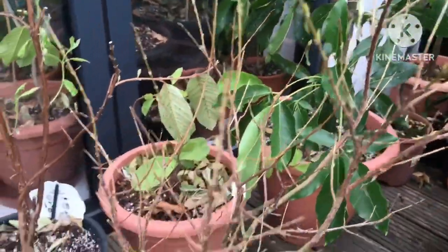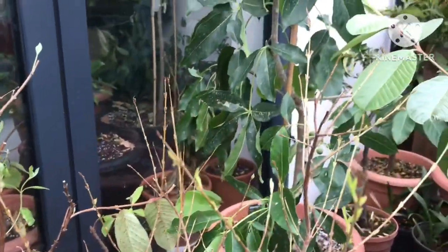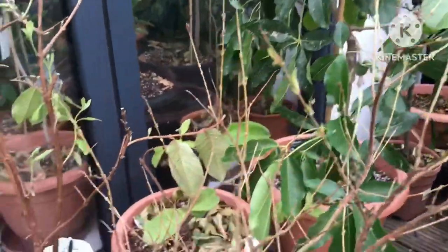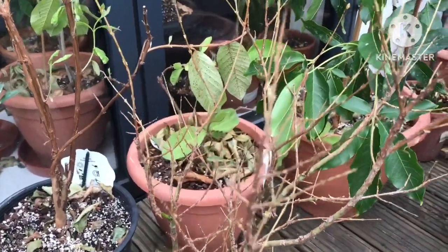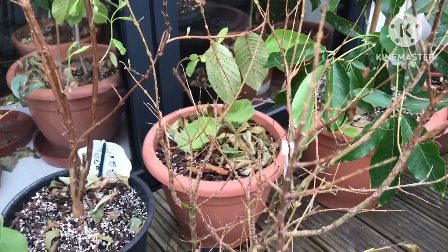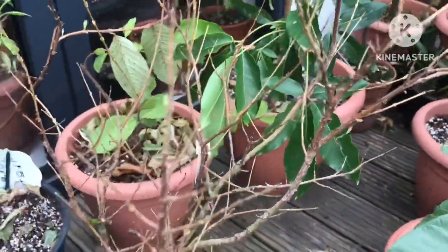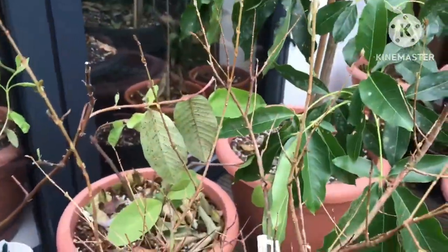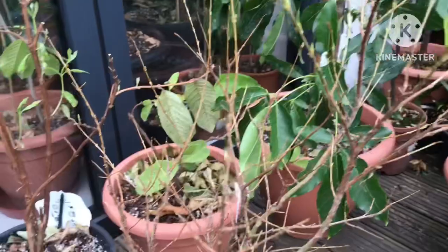I'm going to leave it outside as long as the weather stays mild, out in the rain, because I think it'll rejuvenate much better. Although if we get any very cold winds, obviously I'll look at the issue and just make sure it's not exposed too much. So that's my Cherry of the Rio Grande, Eugenia aggregata. Never flowered or fruited for me, it's probably too small.